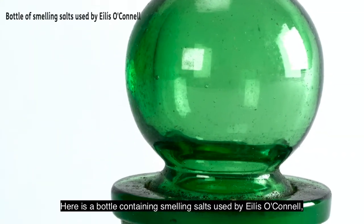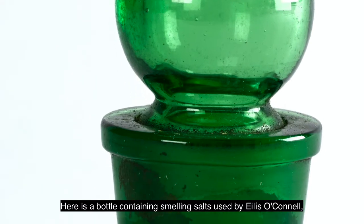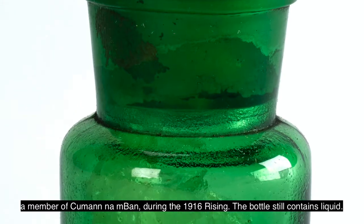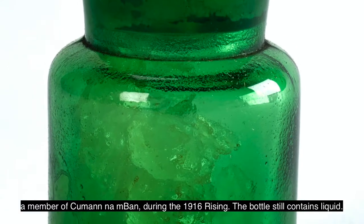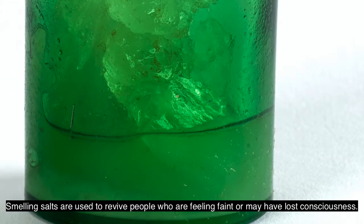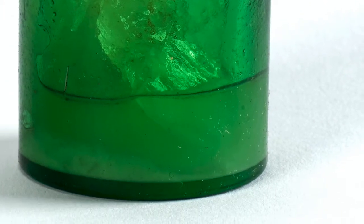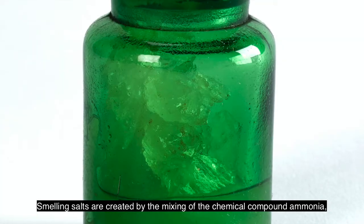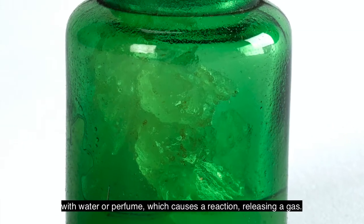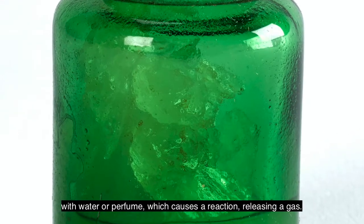Here is a bottle containing smelling salts used by Eilish O'Connell, a member of Cumann na mBan during the 1916 Rising. The bottle still contains liquid. Smelling salts are used to revive people who are feeling faint or may have lost consciousness. Smelling salts are created by mixing the chemical compound ammonia with water or perfume, which causes a reaction, releasing a gas.